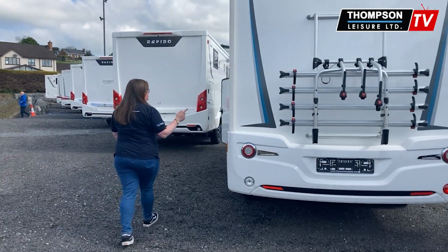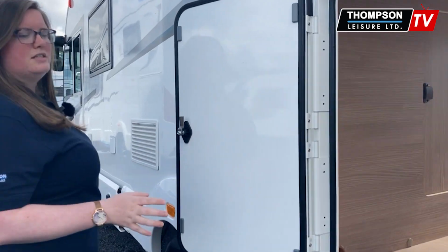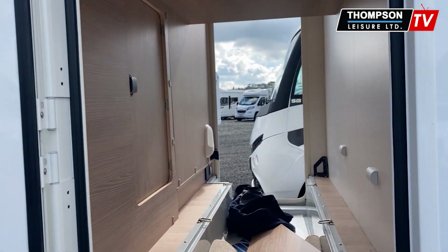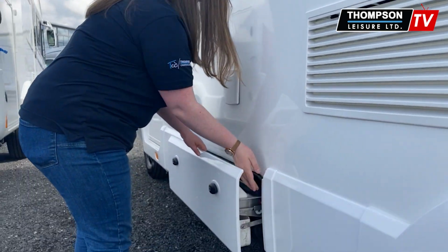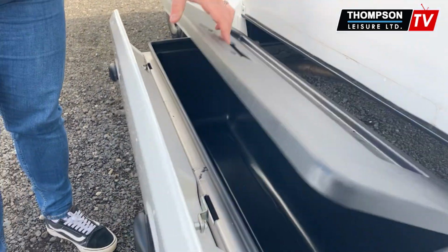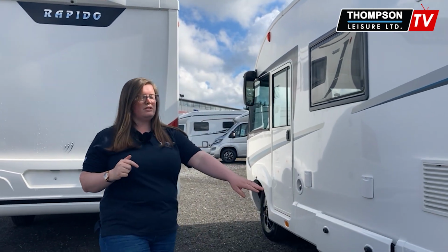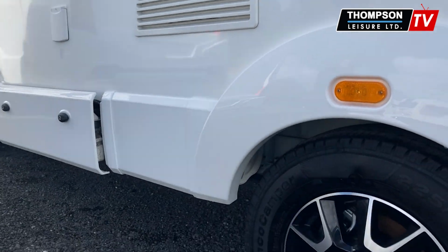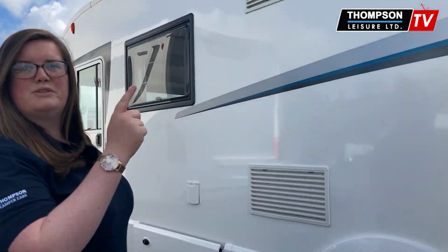You can add your storage in through another door here as well. There's a smaller compartment. You'll also see your removable carpets in there as well. Here's some more storage for external use as well. Right in there. Now, this vehicle also comes with a solar panel, 150 watt, and you'll also see your alloy wheels, 16-inch, factory fitted Fiat alloy wheels as well. Let's go take a look inside.